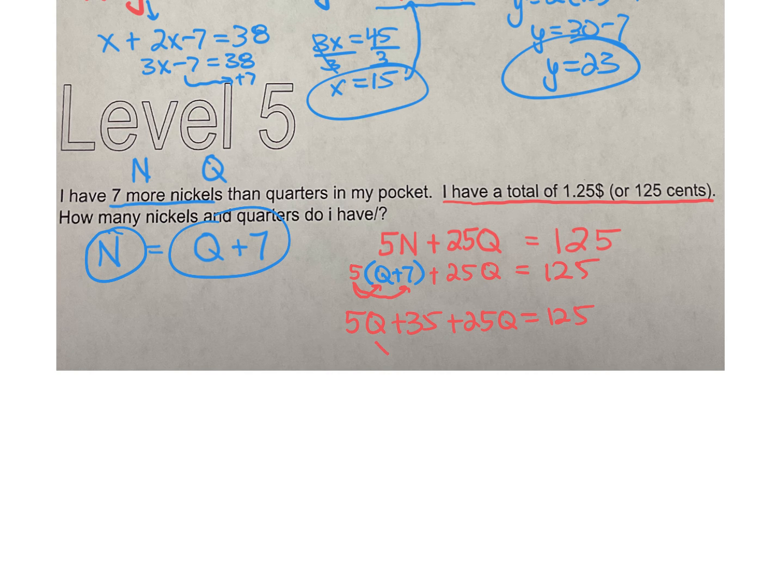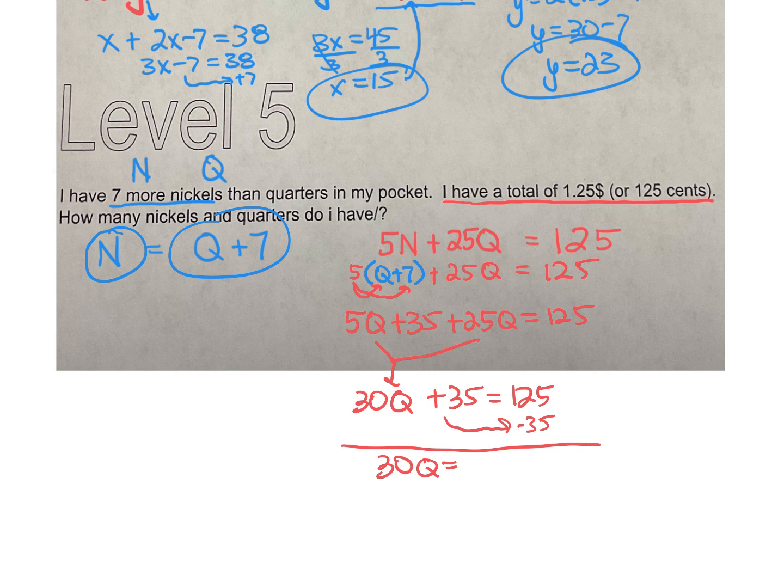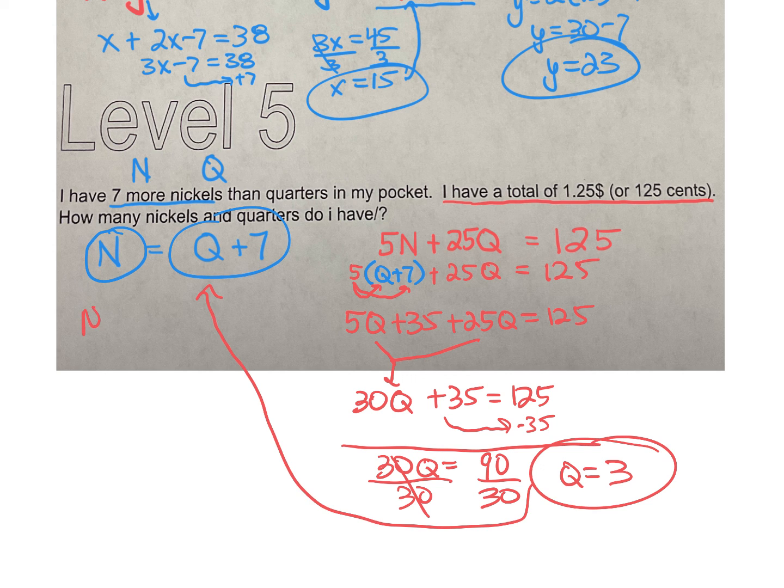Okay, let's see. 5q and 25q is 30q. Plus 35 equals 125. I'm going to move my 35 over here, make it negative 35. 30q equals 125 minus 35, which is 90. Divide by 30. q equals 3. So I have 3 quarters. Now that's really easy to plug in all the way over here and say nickels equals quarters plus 7. So nickels equals 3 plus 7. And I have 10 nickels and 3 quarters.